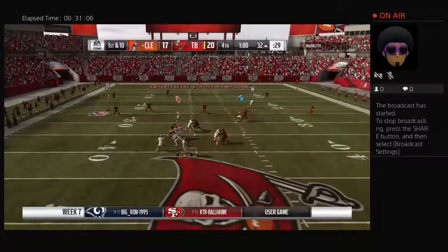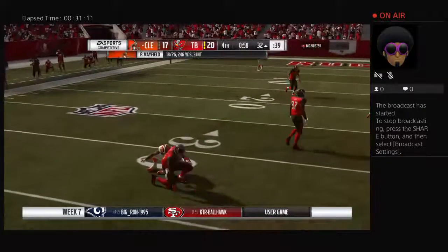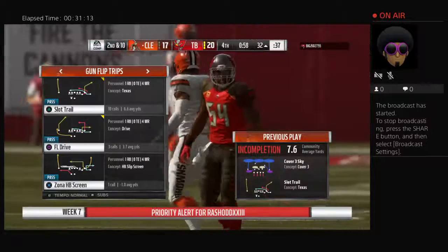They'll look to throw. He couldn't quite hold it. Got hit. Ball pops out, incomplete.